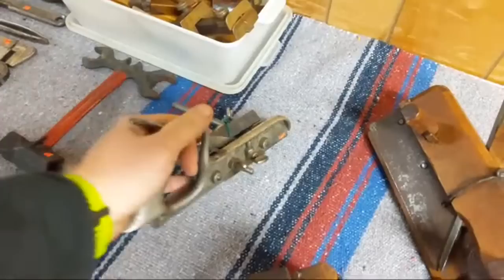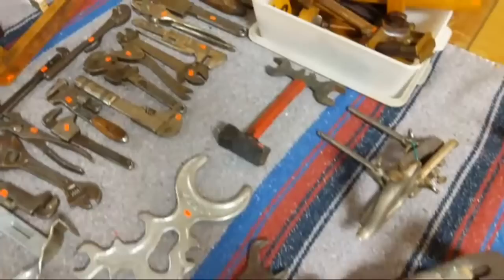65. Big old plow plane. Number 5, a whole bunch of marking gauges. If I miss your comment or you have a question, go ahead and throw them in there.